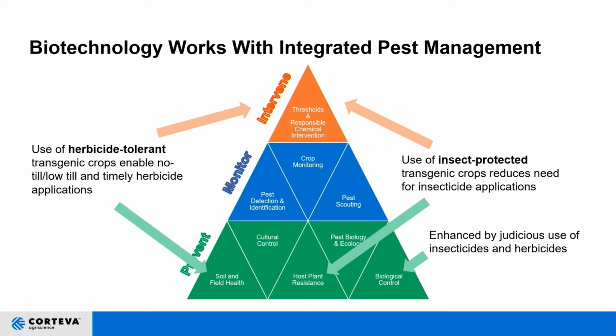They also facilitate biological control, being non-hazardous to beneficial organisms, and they in turn reduce the need for insecticide applications for the intervention at the top of the pyramid against the targeted insect pests. And then, of course, of critical importance, other IPM tools must also be used. In particular, pest monitoring and scouting are just as important in a biotech IPM system as in a conventional system.